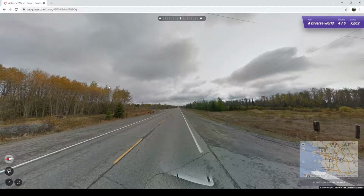The road feels like it goes on for miles and miles. There are no houses, no buildings anywhere, just trees. It's quite similar to the second round, the main road, but it feels a lot longer. What about the shoulder lines? They're white, just a normal white line. Okay, so now I'm sending in Canada then.